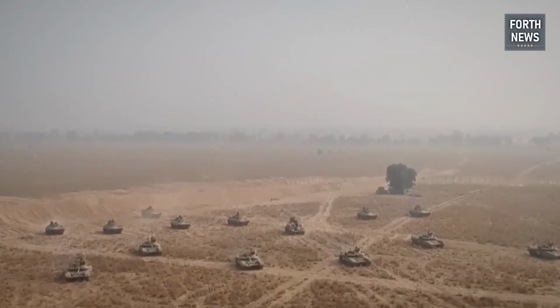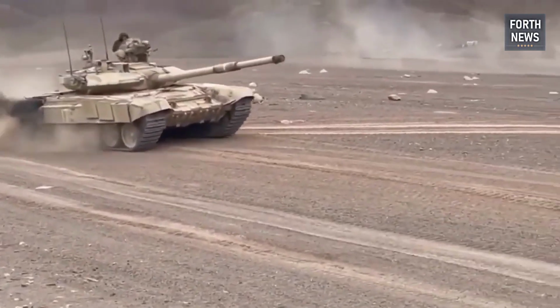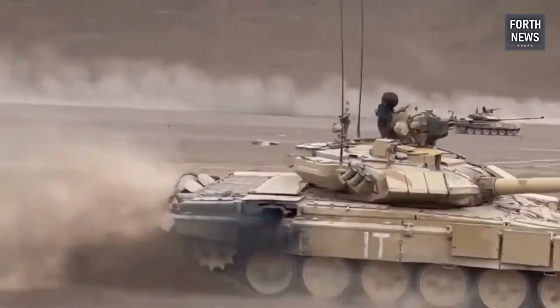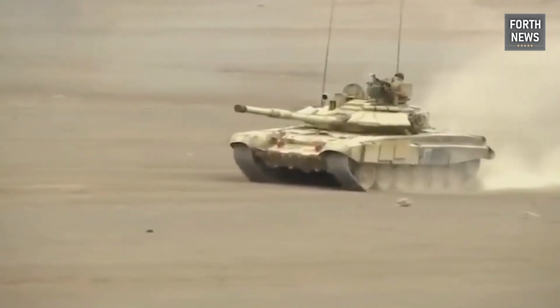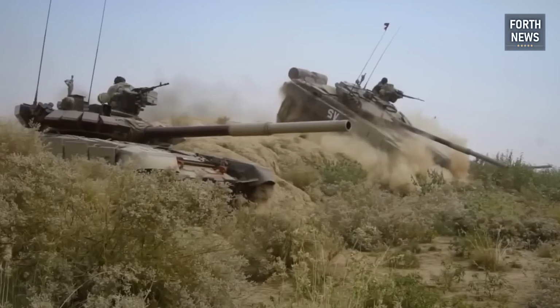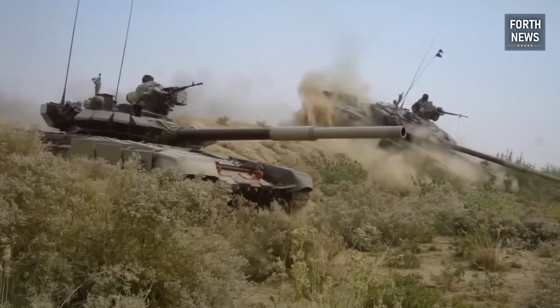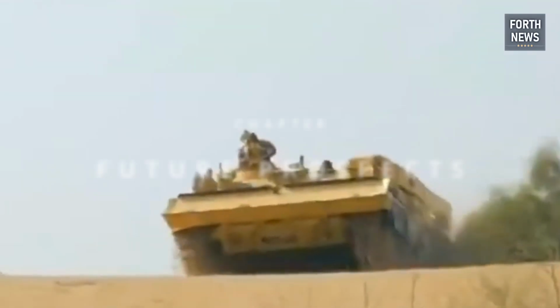Additionally, the T-90's performance in extreme environmental conditions can be a concern. While the tank is designed for a range of terrains, including deserts and mountainous regions, extreme heat or cold can impact its operational capabilities. Continuous testing and evaluation in diverse environments are essential to ensure that the tank remains reliable and effective under all conditions. Logistical challenges may also arise, particularly concerning maintenance and spare parts availability. As the T-90 Bhishma is a complex system, ensuring that crews are trained and that parts are accessible is crucial for maintaining operational readiness. The Indian Army must invest in robust logistical support to keep its fleet of T-90 tanks fully functional.